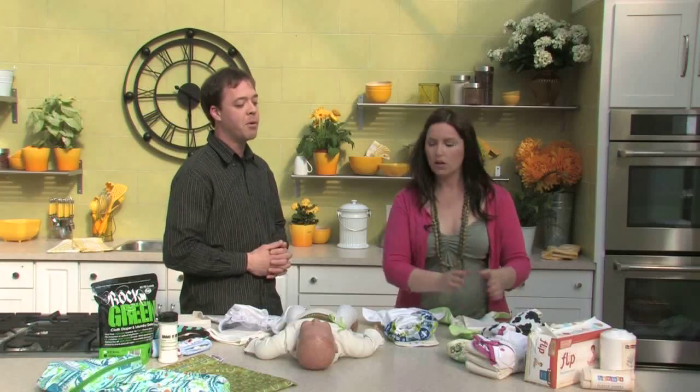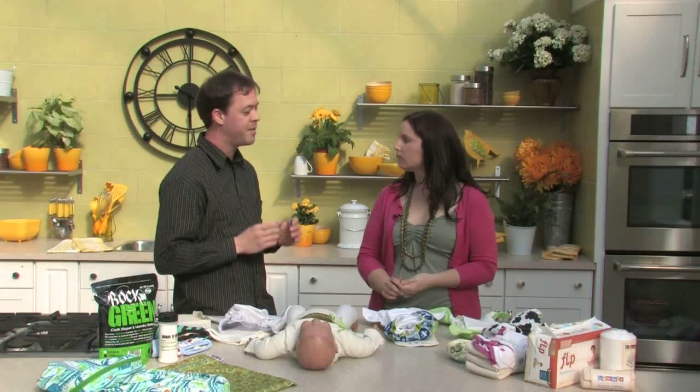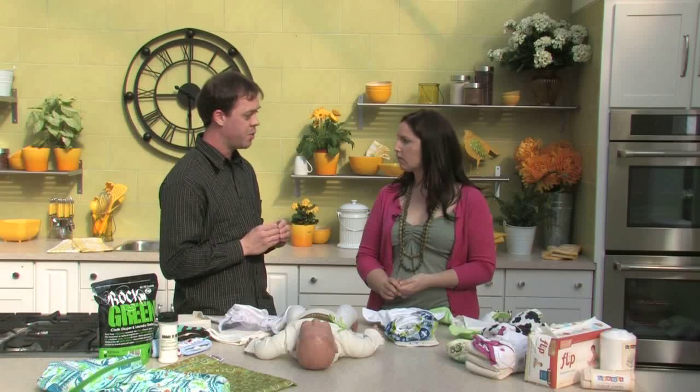Yes. Are there special considerations for care as far as washing? Do you need to think about specific detergent, that kind of stuff? Yeah, that is important. When you're washing cloth diapers, actually less is more. Use a very small amount of detergent with cloth diapers, which is a good thing because it saves the environment. You're not using a lot, as well as it keeps the costs down.